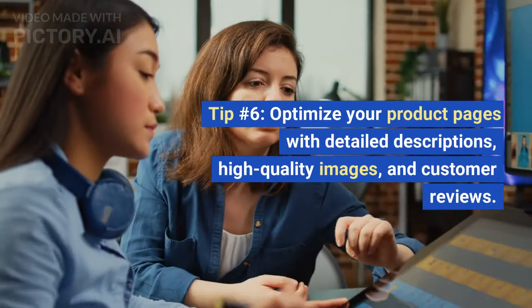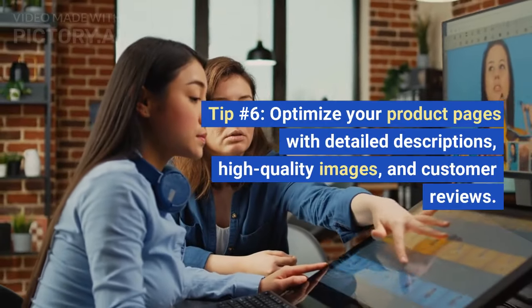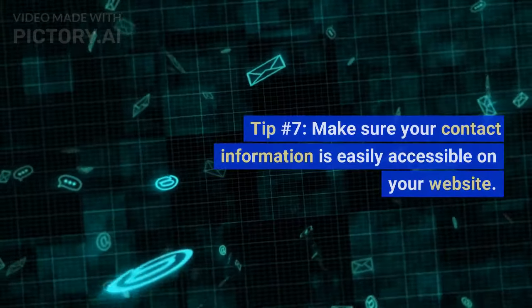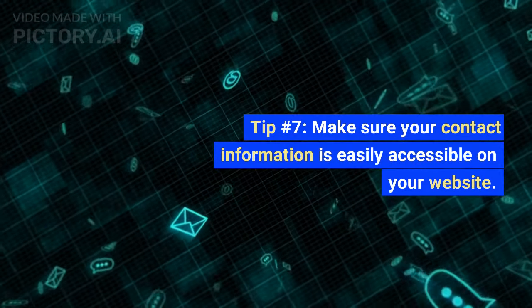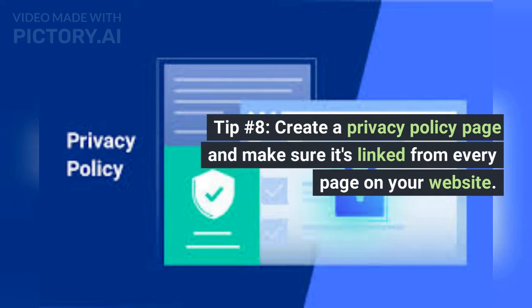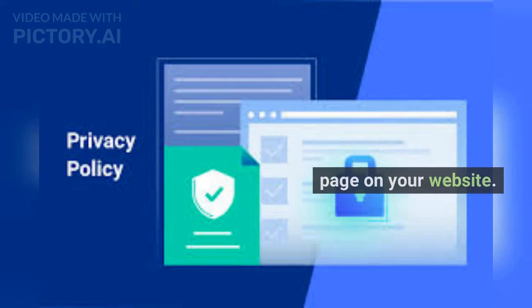Tip number 6. Optimize your product pages with detailed descriptions, high-quality images, and customer reviews. Tip number 7. Make sure your contact information is easily accessible on your website. Tip number 8. Create a privacy policy page and make sure it's linked from every page on your website.